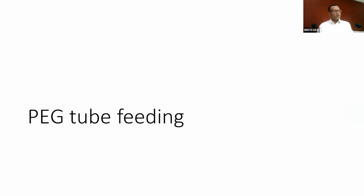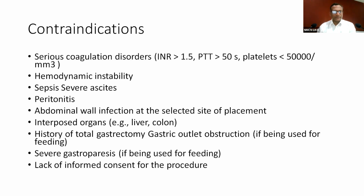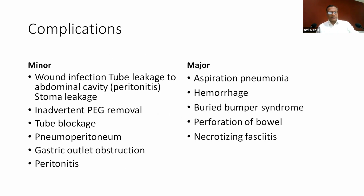So this is basically percutaneous endoscopic gastrostomy tube feeding. The main indications are when there is an indication for gastric enteral feed and the particular patient is not able to take it orally, and sometimes when you want to do stomach decompression. There can be multiple causes for which we might have to do it. The contraindications are serious coagulation disorders, hemodynamic instability, sepsis, severe ascites, peritonitis, interposed organs, gastric outlet obstruction, and gastroparesis. These are the major contraindications.